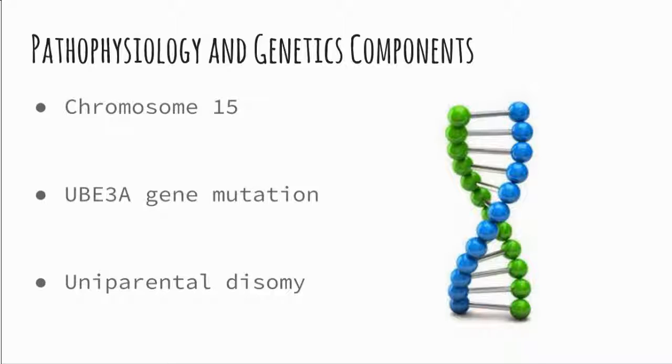The pathophysiologic changes associated with Angelman syndrome occur during egg and sperm development or during early embryonic development. 70% of the cases of Angelman syndrome are caused by deletion of a segment of chromosome 15, which houses the gene UBE3A. 11% are caused by a mutation in the maternal copy of that gene. 10 to 15% of the cases are of unknown causes and are likely caused by other gene mutations.